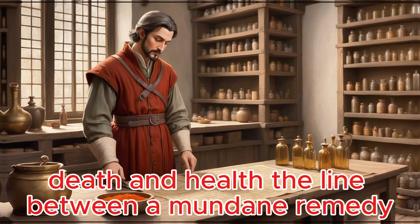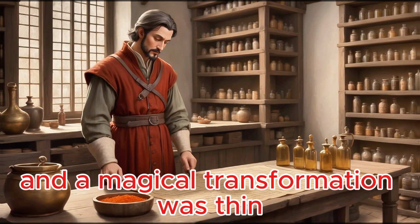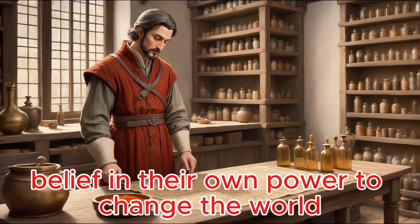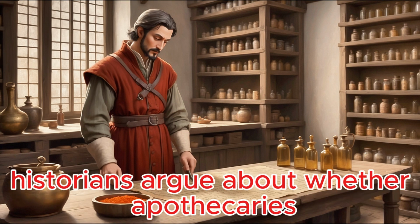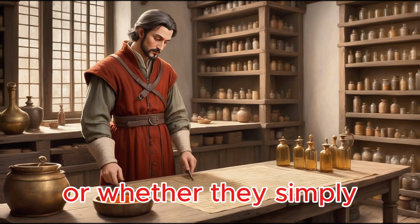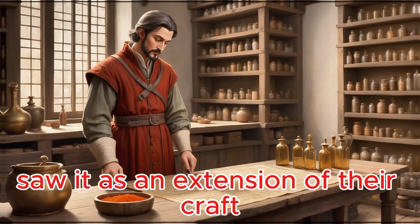The line between a mundane remedy and a magical transformation was thin, and the apothecaries' belief in their own power to change the world was what drove them forward. Historians argue about whether apothecaries truly believed in the magical aspects of alchemy, or whether they simply saw it as an extension of their craft.